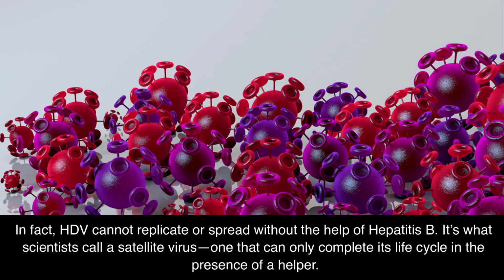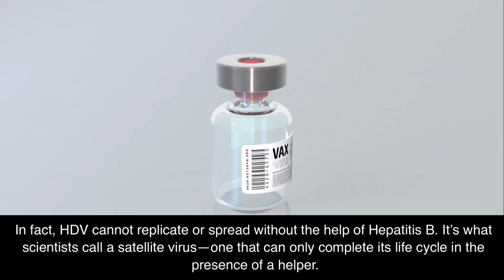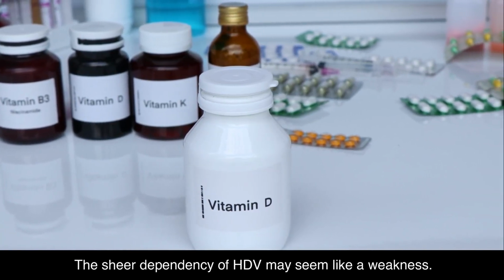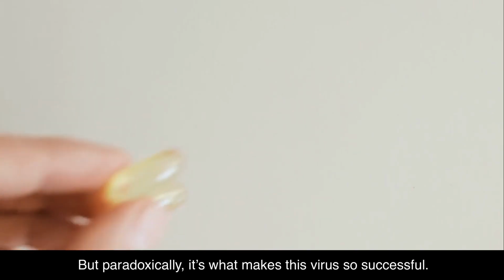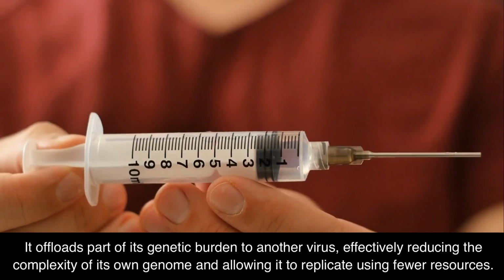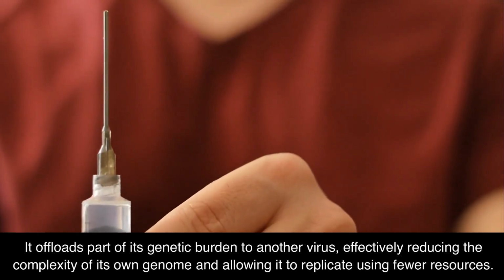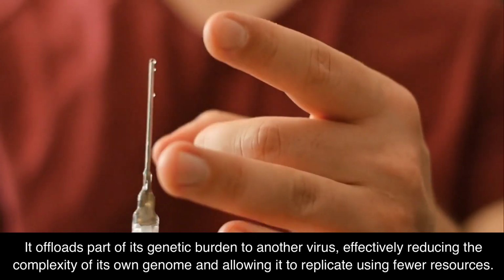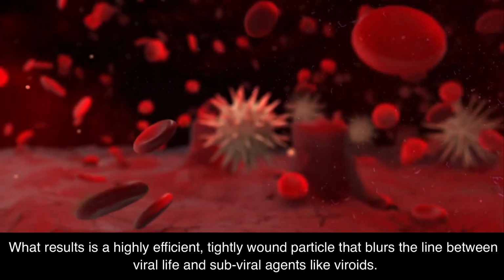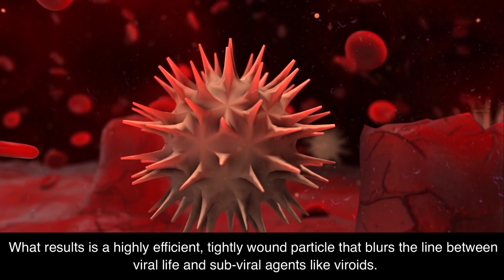It's what scientists call a satellite virus, one that can only complete its life cycle in the presence of a helper. The sheer dependency of HDV may seem like a weakness. But paradoxically, it's what makes this virus so successful. It offloads part of its genetic burden to another virus, effectively reducing the complexity of its own genome and allowing it to replicate using fewer resources. What results is a highly efficient, tightly wound particle that blurs the line between viral life and subviral agents like viroids.